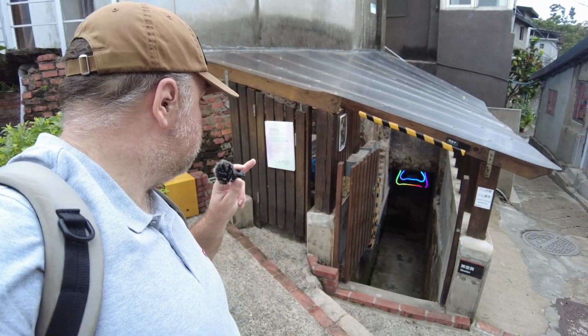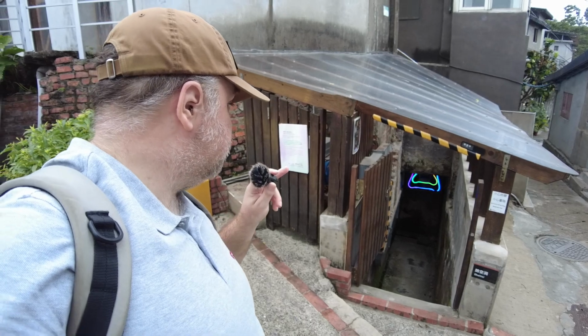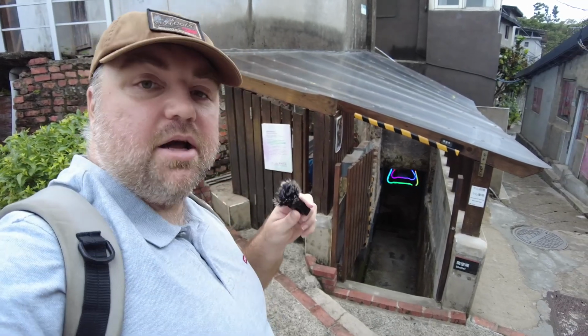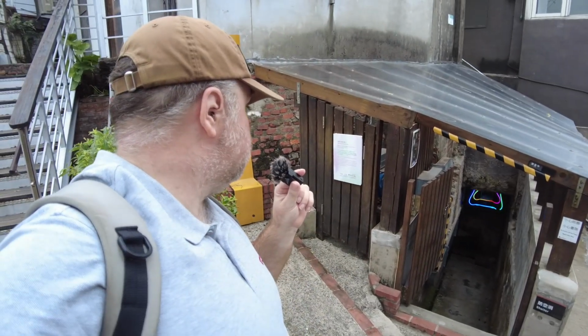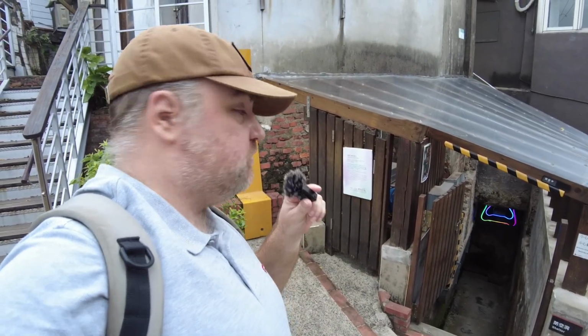Some women just come out of this little one here called the shelter, and they said it's good in there, so I'm going to go and have a look. The exhibition's called When East Meets West. Let's go and have a look. One thing I've noticed is there's a lot more open than what it says at the start on the little board. Maybe they don't update the board so often.